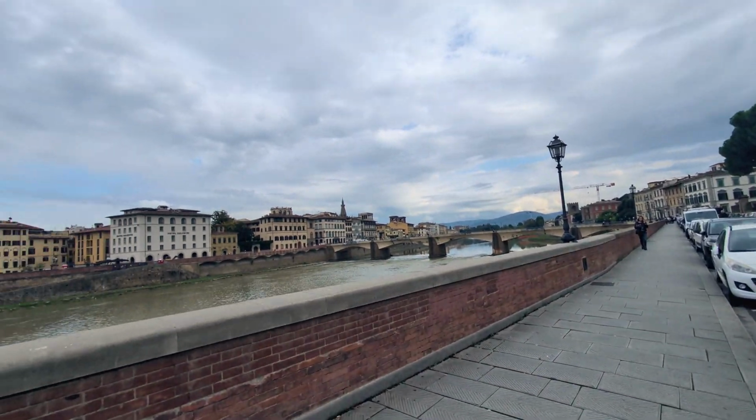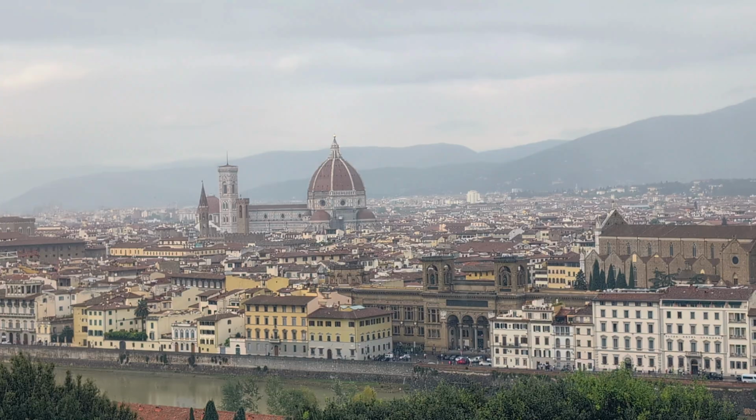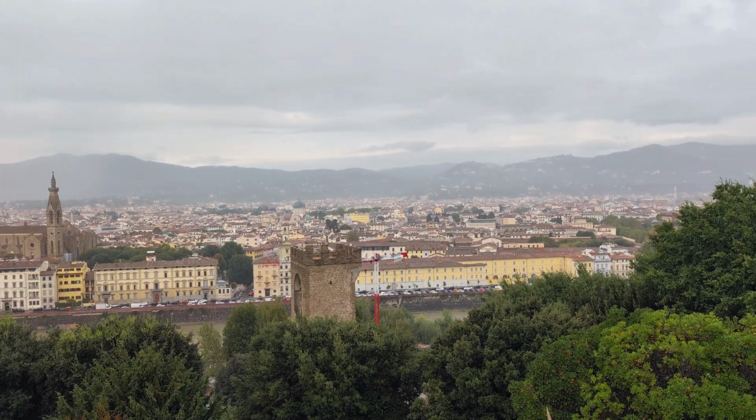For the afternoon, we headed up to Piazza Michelangelo. This viewpoint offers a breathtaking, postcard-perfect panorama of Florence. Seeing the entire city spread out below you is simply unforgettable.